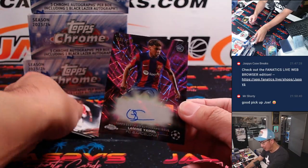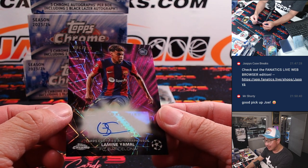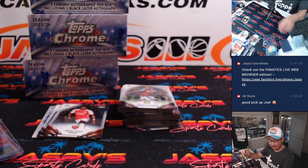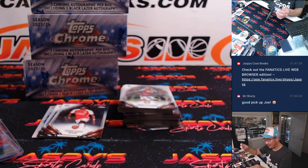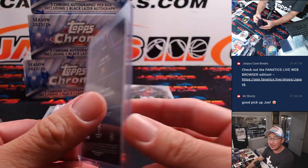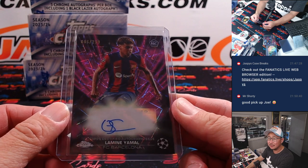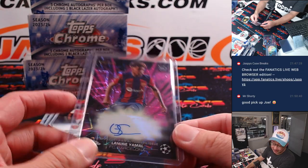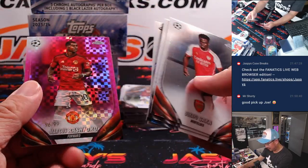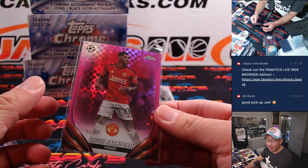And a Lamine Yamal autograph, 86 out of 199. Black laser auto, Louis and Barcelona. We saw one in the first case too. Nice one. And there's Marcus Rashford, 96 out of 99, for Man United. That'll be for Daniel.